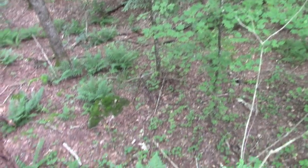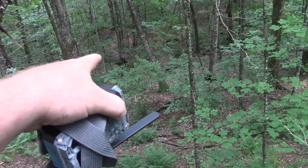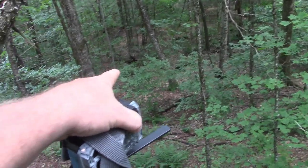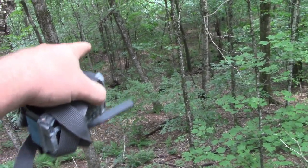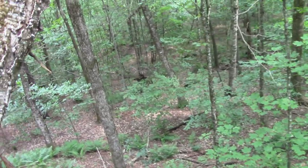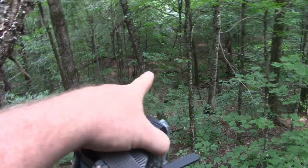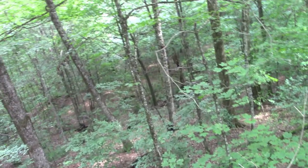Alright guys, and here's where I shot my 9. We're finally here. I was sitting right here, and he was right down there. And he started running away as I hit him right behind the shoulder, right through the heart, blew the heart up. But he started bounding off. He probably would have died right there anyways, but I shot him again as he was running and dropped him. So he died right there. So pretty darn cool. Pretty darn cool.